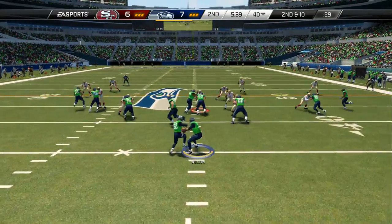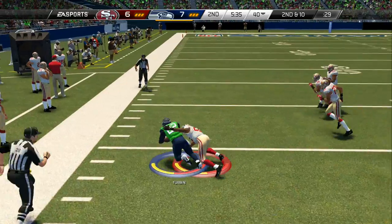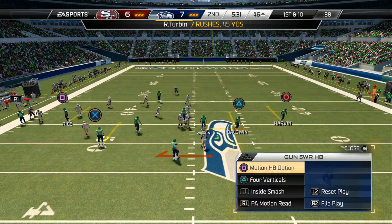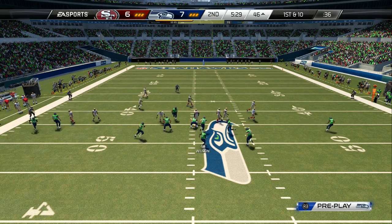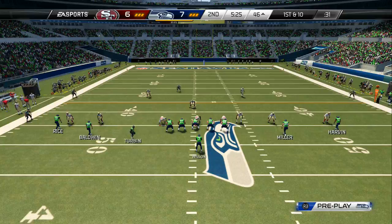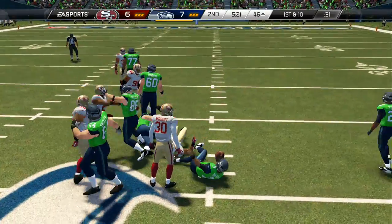Failing to complete that one, so second down here. He's going to the left. He'll be brought down, but not before picking up the first down. After that long run, that running back deserves a break. Go over to the sideline, let a few guys pat you on the rear end and tell you how good you are, and then get a little oxygen and get back in the game. What a run.